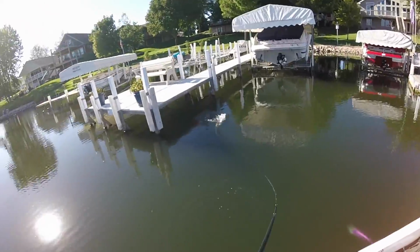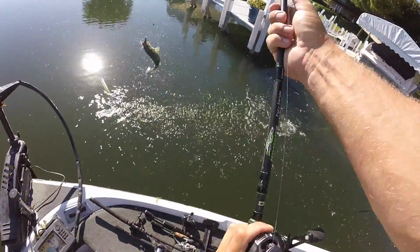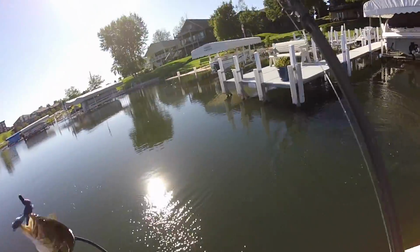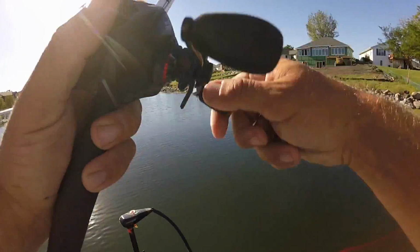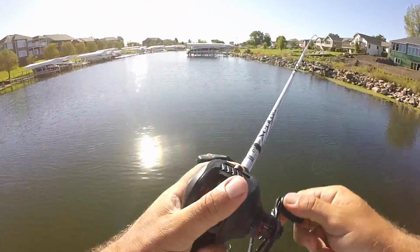Got a largemouth on too. I know we're not interested in those anymore. Decent little largemouth. Hi, buddy. Screw it, I'm catching one on a swim jig, just to make you sad. I don't know why it would make you sad, but I'm going to.